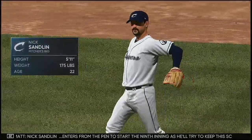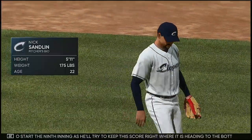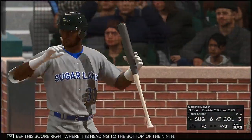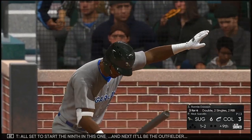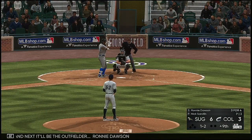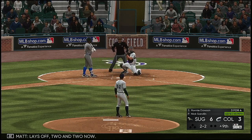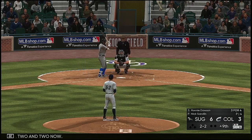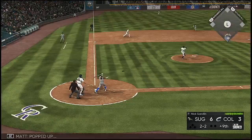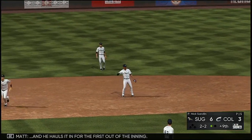Nick Sandlin enters from the pen to start the 9th inning as he'll try to keep the score right where it is heading to the bottom of the 9th. Set to start the 9th in this one, and next it'll be the outfielder, Ronnie Dawson. Lays off 2-2 now. Popped up. Arias is calling for it. And he hauls it in for the first out of the inning.